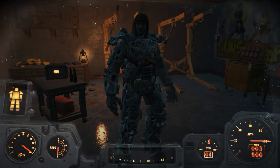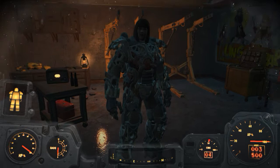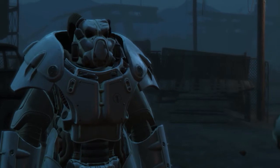Rowdy, you want to spiff up your power armor? Heck yeah. Right place. The Atom Cats have the most far-out mods this side of the apocalypse. Well, let's see what she's got. Let's take a look.